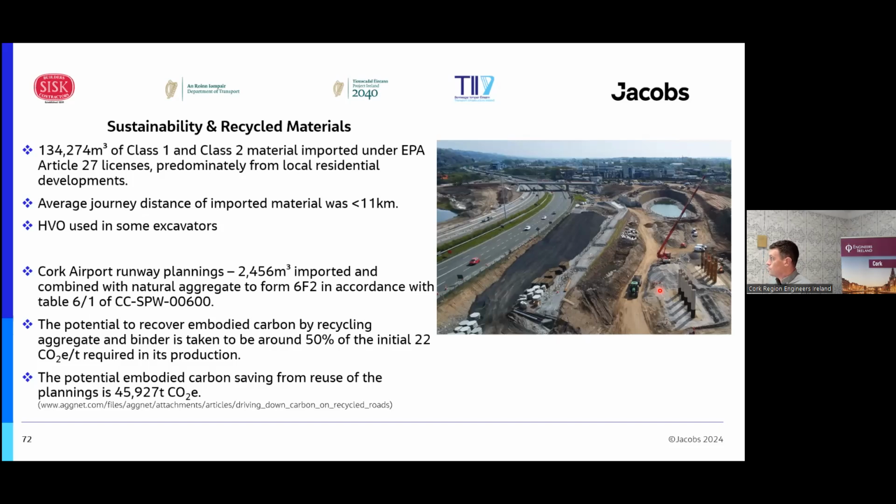I suppose one novel piece is the introduction of runway planings. Around 2021-22, during COVID, Cork Airport undertook a runway maintenance program. They resurfaced the runway, and we were the beneficiaries of, in the region of, 2,500 cubic meters of planings. Those are just under Series 600, and they're mixed with natural aggregates to form 6F2, which was used in the steep slopes in the raised embankments there.